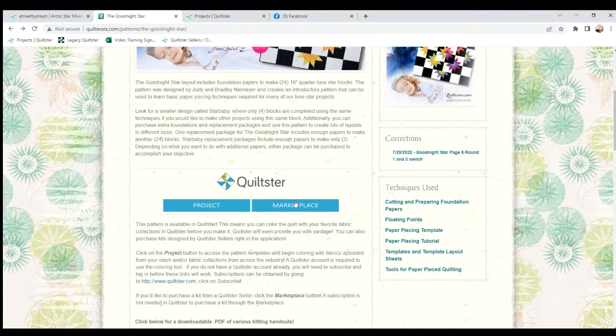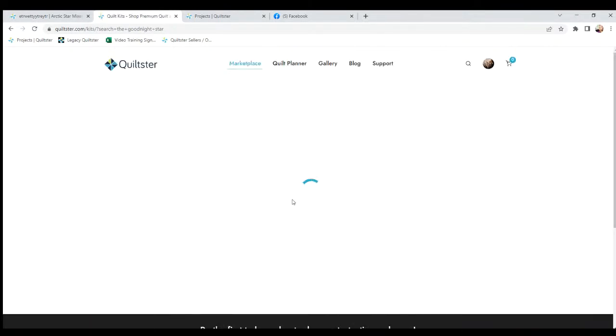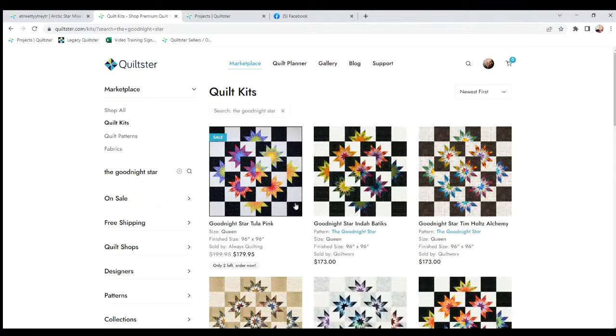And then the next thing you can do is you can click on under Quiltster, you can click on Marketplace. Now this takes you out to the Quiltster website. And Quiltster is a different company, but Quiltworx has all of our kits listed there. So someone had said, what is Quiltster? So Quiltster is an app, and it's not a Quiltworx product. It's its own thing. And they have the ability to put in a quilt picture. Now, it has to be approved by the designer, so the designers are the only ones who can authorize putting the information into the system. And then you can go in and add fabrics and color it and see what it's going to look like in different fabrics. So that's the concept of Quiltster, but they also have a marketplace.